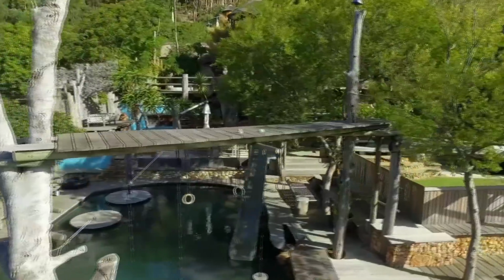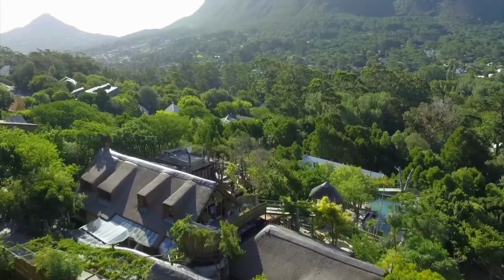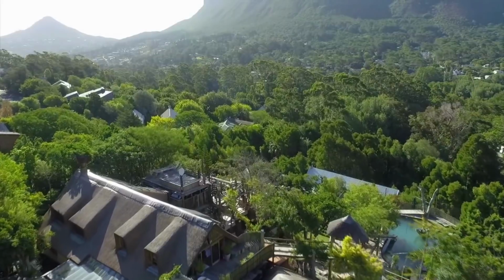Step inside and you feel you have one foot in reality and the other in fantasy, a realm in which creative people love to live.